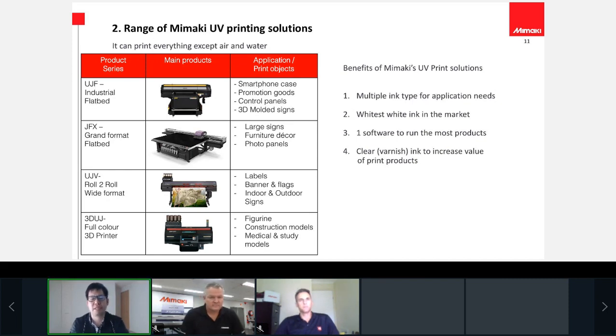For the JFX grand format, it's mainly used for large format signage such as corflute and acrylic panels, as well as furniture decor. Some people print on half rubber material, or sometimes pure natural fabric and so on, in order to make furniture and wall decorations. Also, our flatbed technology supports up to 6 colors, including light cyan and light magenta ink types, so it makes more accurate printing for halftone and skin tone. Some of our customers print photo panels directly onto metal or acrylic panels.